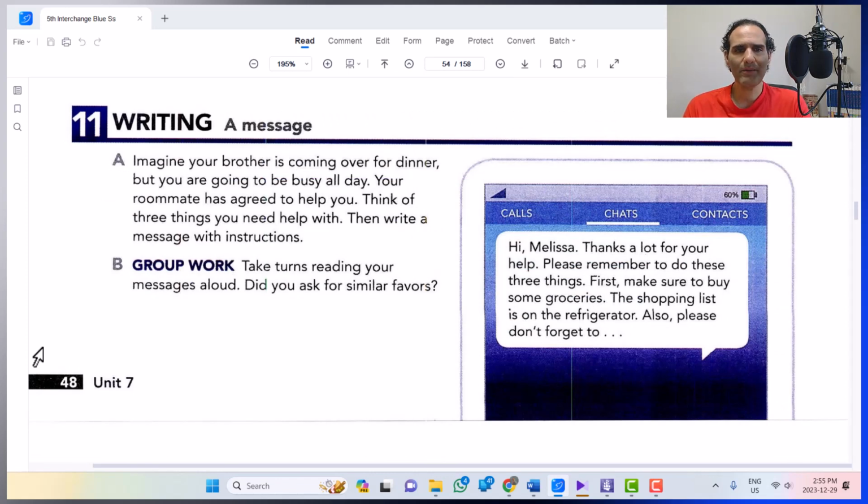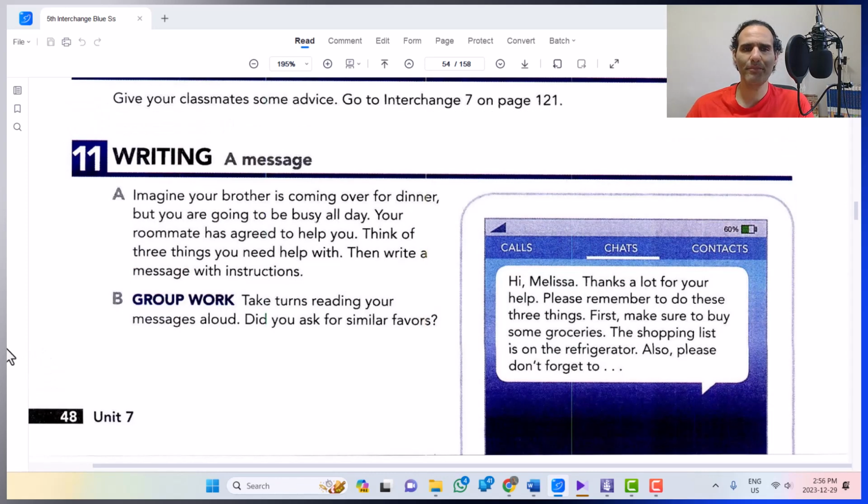Exercise 11BR, and that is a message. It says, imagine your brother is coming over for dinner. Come over means come to your home. But you're going to be busy all day. Your roommate has agreed to help you. Think of 3 things you need help with. Then write a message with instructions.